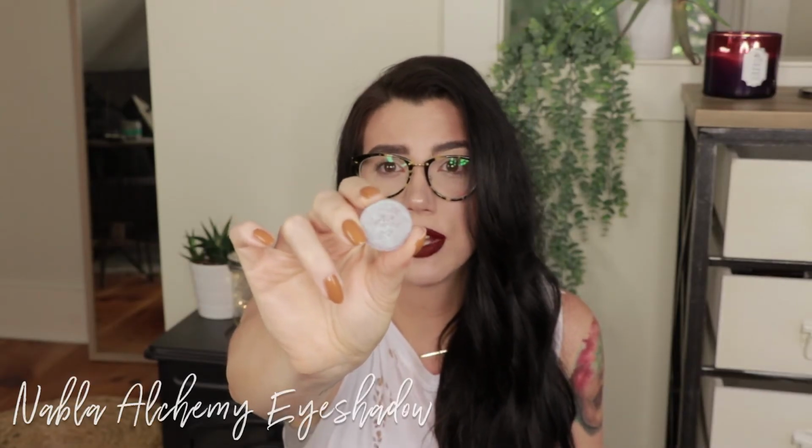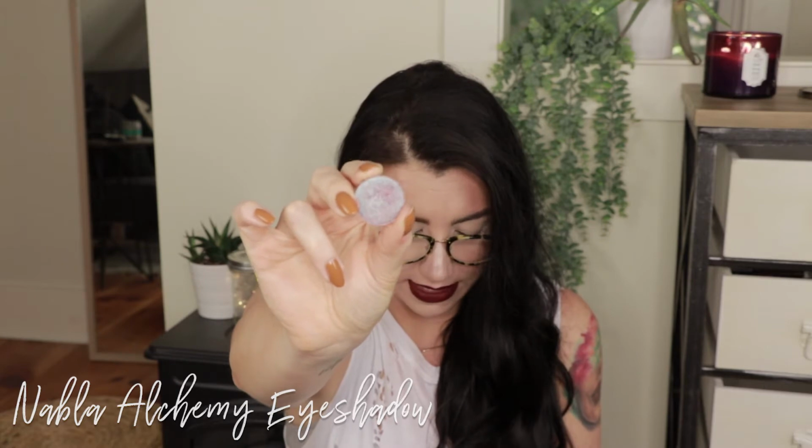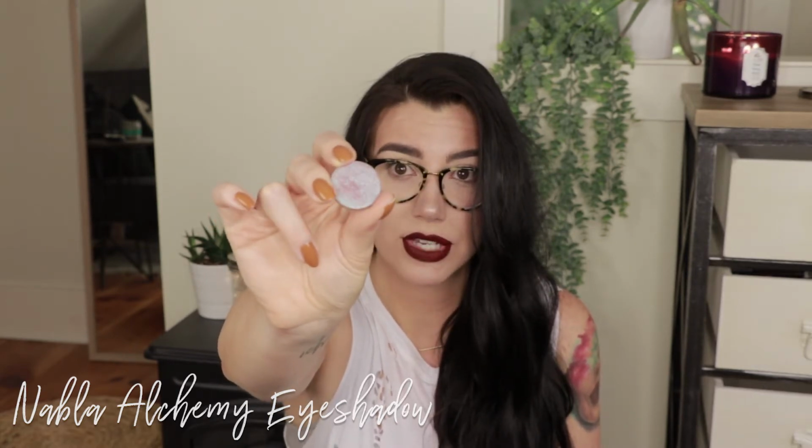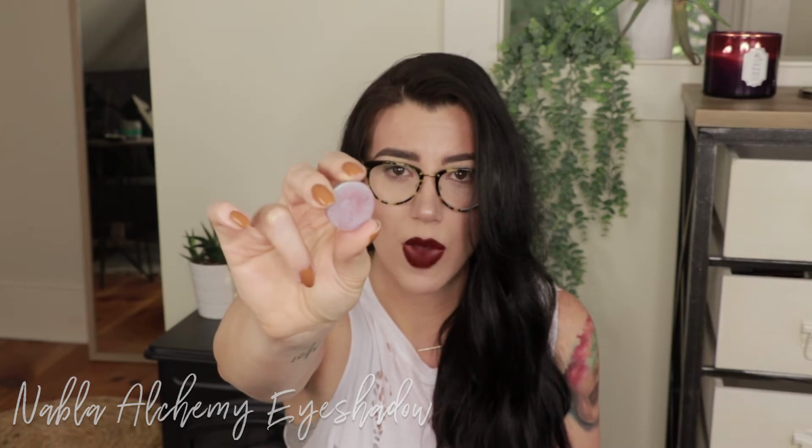The next item I have been absolutely loving this month is the Nabla Cosmetics eyeshadow in the color Alchemy. I don't know if you guys can see the color shifting magic that is happening on the screen right now. It does look like it's picking up quite well. This is a lavender color with a blue shift and a pink shift, and it goes beautifully over everything.